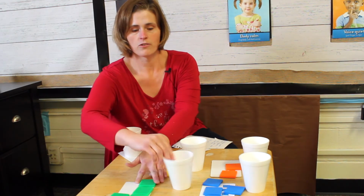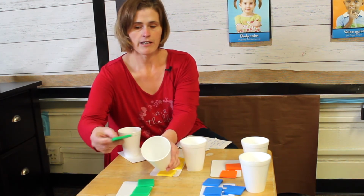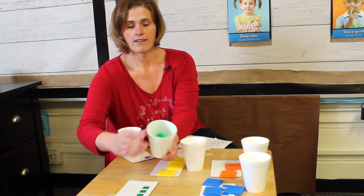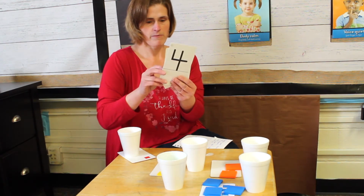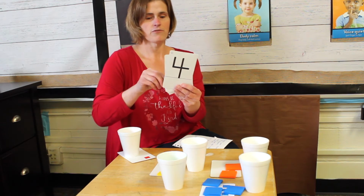We have green counters. Okay, help me count and see how many I have. I'm going to put them into my cup. So I have 1, 2, 3, 4. So now I have 4 counters in my cup. I have 4 counters on my card. So I'm going to flip it over to see what number I have. Does anybody remember what number that is? That's right, it's number 4.